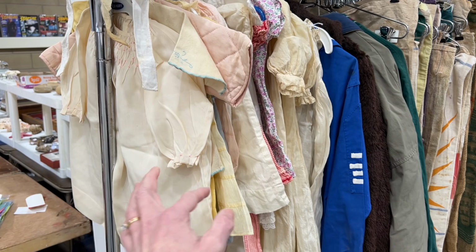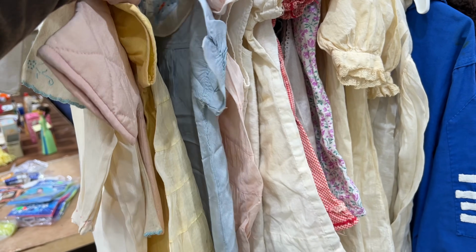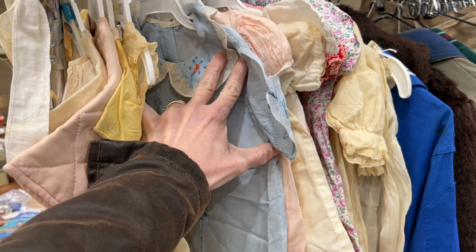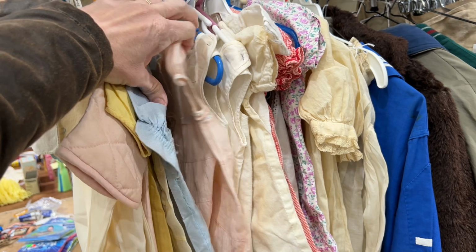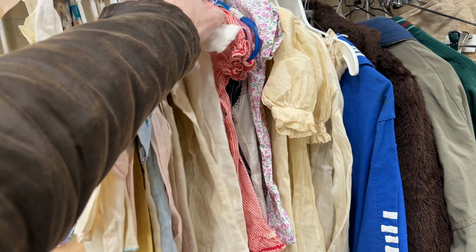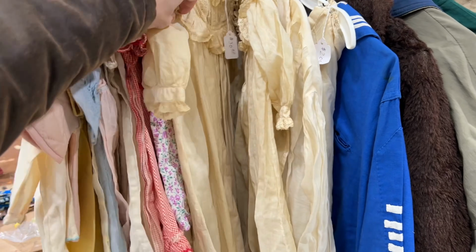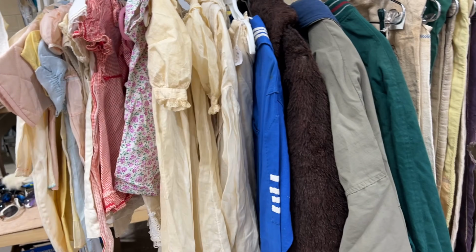Look at these little cute outfits. The little coat. These would be so cute. That one almost looks like it has carrots, but it doesn't. Just like on a line, a little homemade faux clothesline in your laundry room or the bathroom. Got $30 on that baptismal dress.